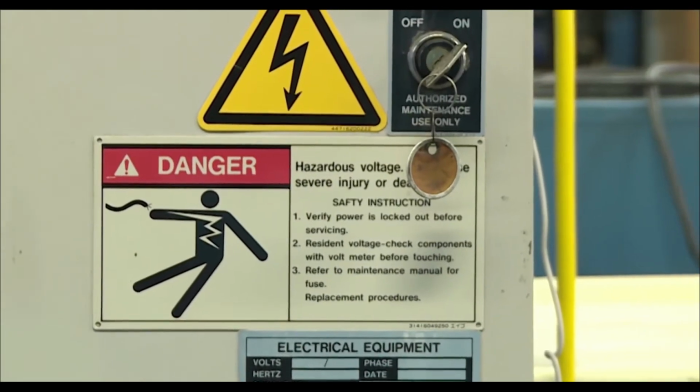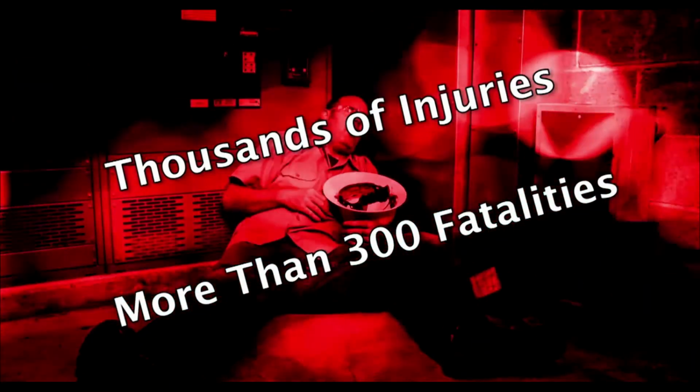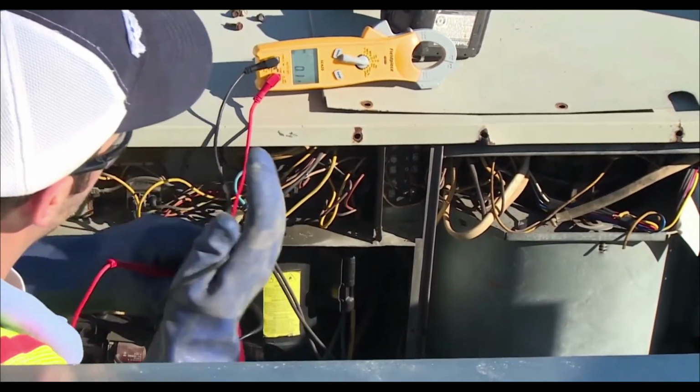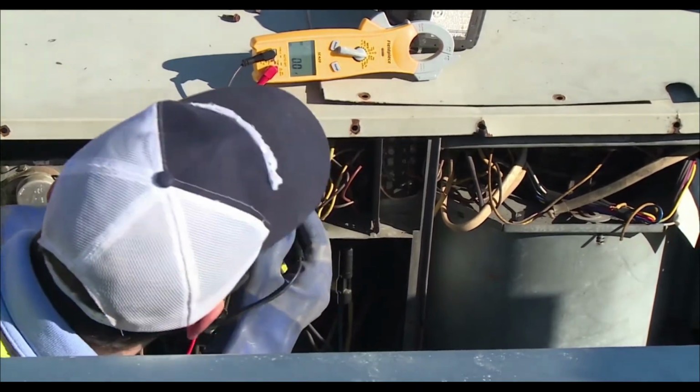Like the sign says, electricity can be dangerous. In addition to thousands of injuries, electricity is involved in more than 300 workplace fatalities each year. To stay safe, you need to be able to recognize potential electrical hazards and know how to avoid them.